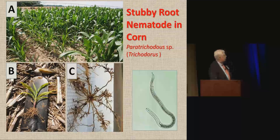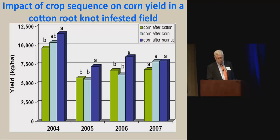The one thing is these large nematodes feed on the root tips, and you get basically a witch's brooming of the root tips into these very odd patterns, which is not what you'd expect to see with a healthy corn root system.